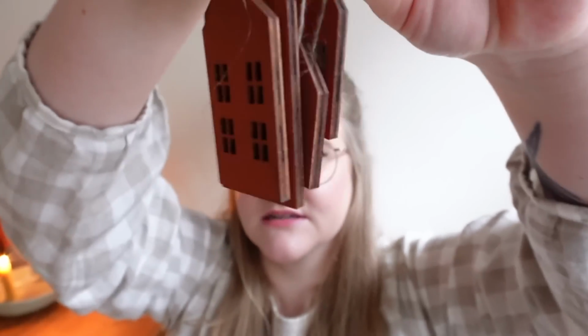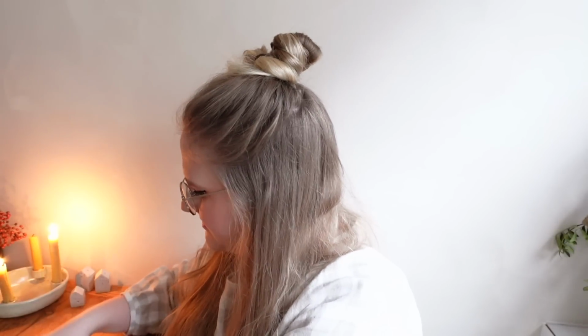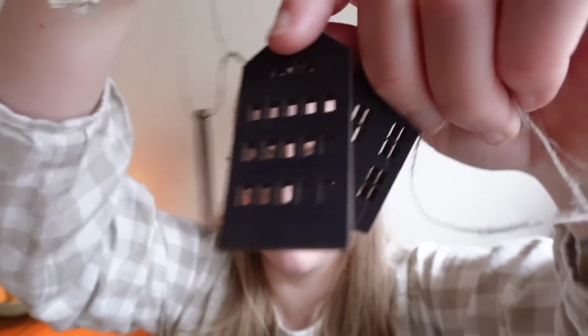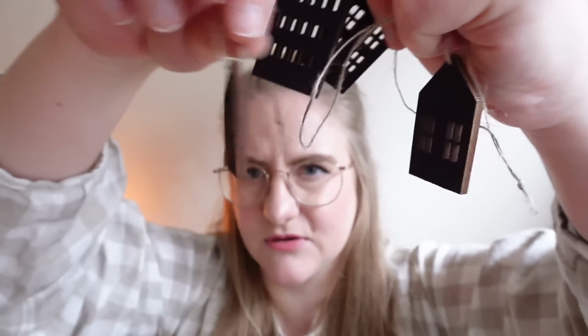And we have them in this natural shade. Then we have them, let me try to hold them up here, in this red. It's also quite cute, I feel. And for those of you who like a bit more of a modern twist to things, we also have them in a black. I think they are really sweet. And we only have a few units of them, so it might be good to be fast for these.